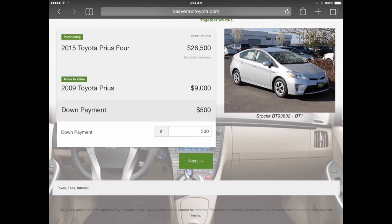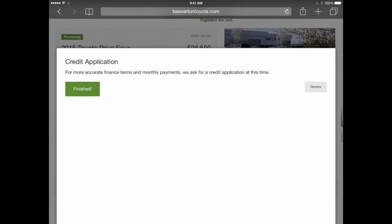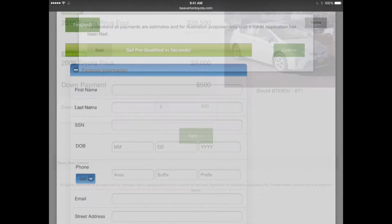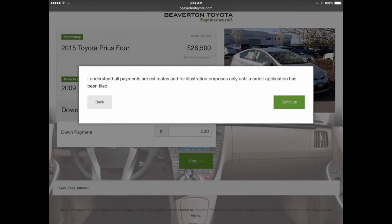Before we get to payments, we ask for a credit application. We simply plug in the same tool we use on our website and have the desk verify. We also have the option to decline filling one out now, but the customer will need to agree that all figures from this point forward are estimates and for illustration purposes only.